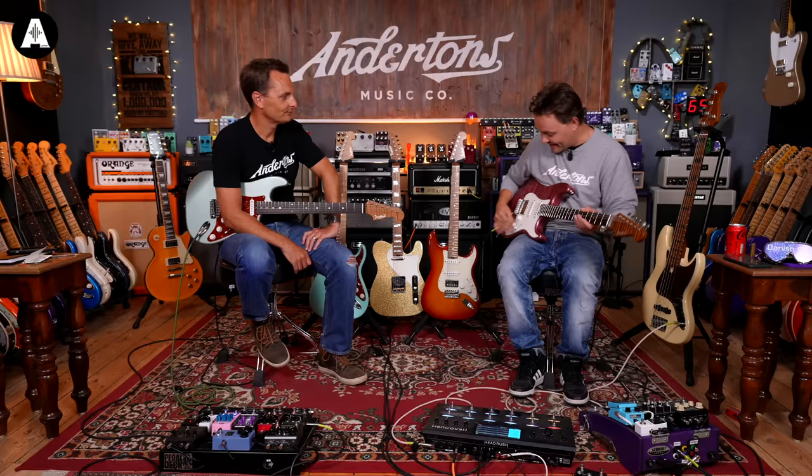That back humbucker sings, right? Yeah, that's really good. It's got a very vintage kind of feel.